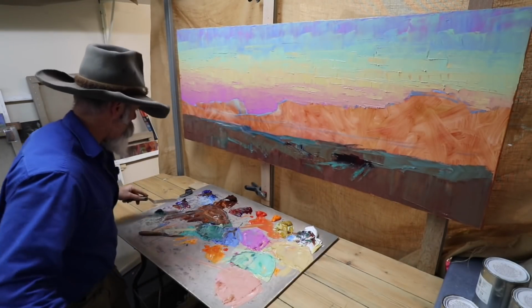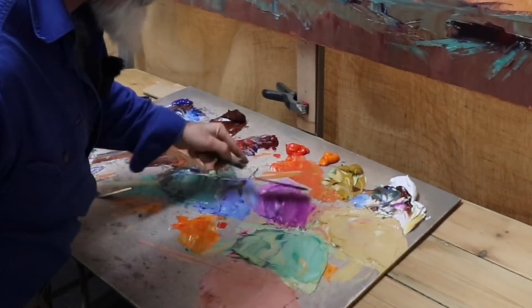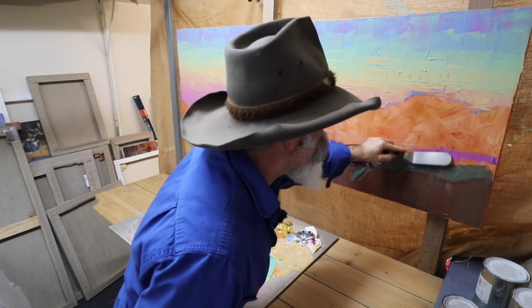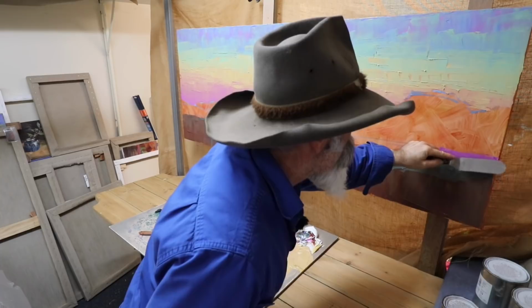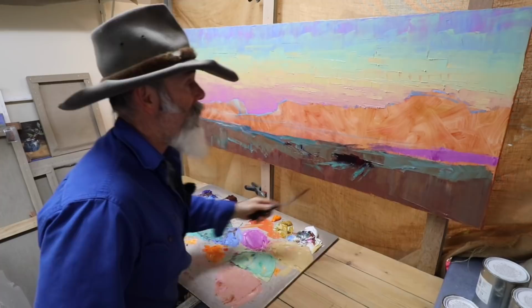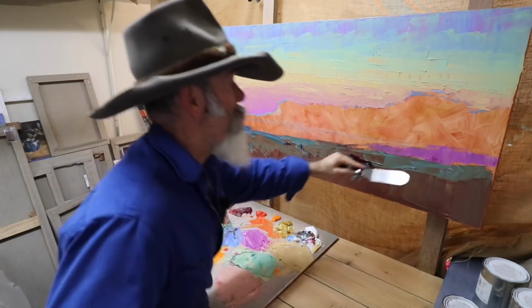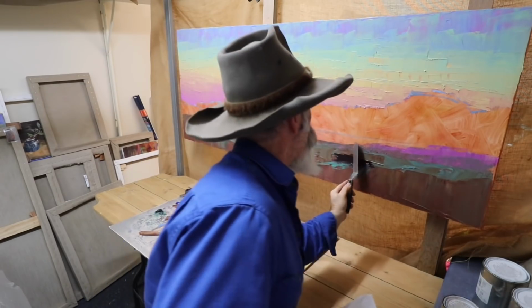Now what am I going to do? Let's get some more of that magenta. Bit of white. Constantly moving around. What are we going to do here? Just going to add a little bit of magenta here with the white in it. The idea of that, it'll help blend the two colours together where the rich, strong light source is hitting and where it's half shadow there, bit of a blend.